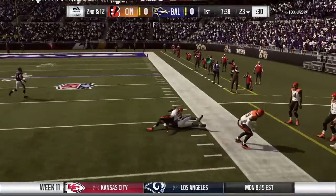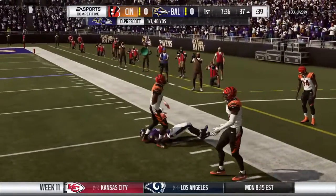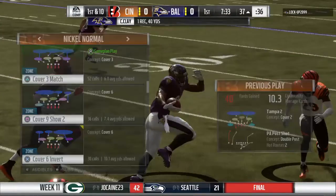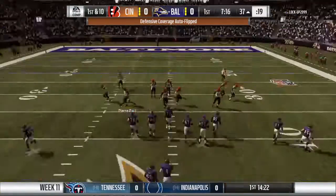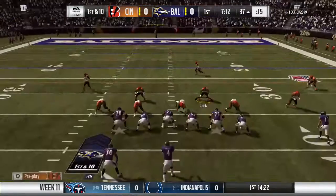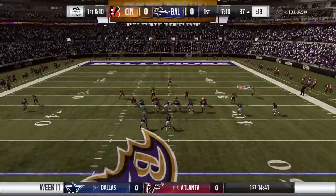Oh, this is taken in. It's complete. And all the way down to the 37. It's a big play there for Baltimore, and even 40 yards. So how about that for a chain mover? They're all the way down inside the 40 now for 1st and 10.